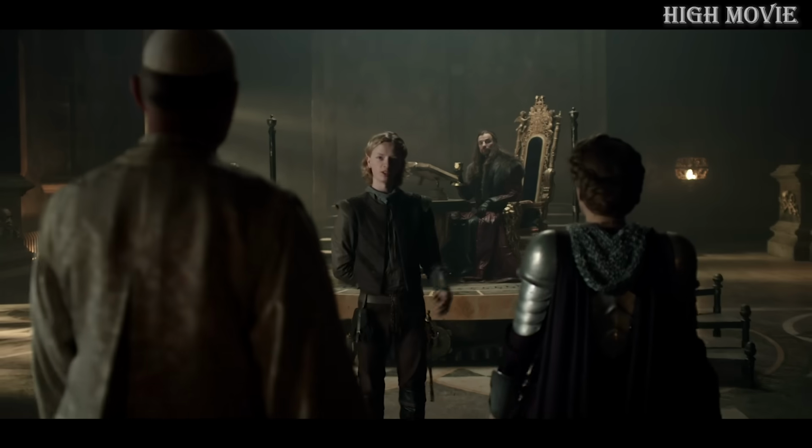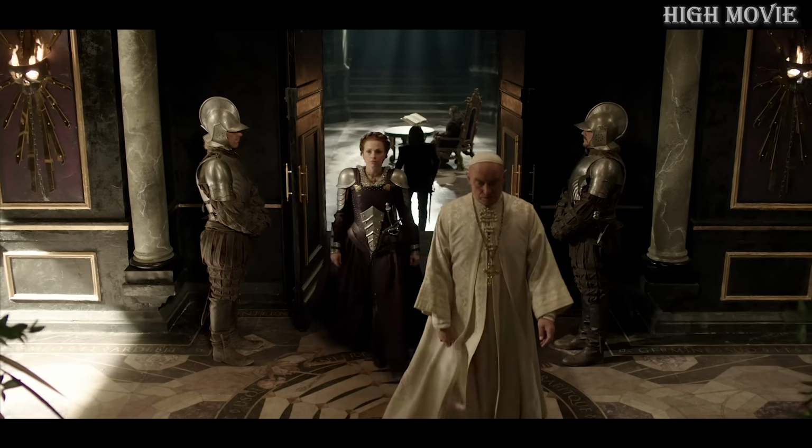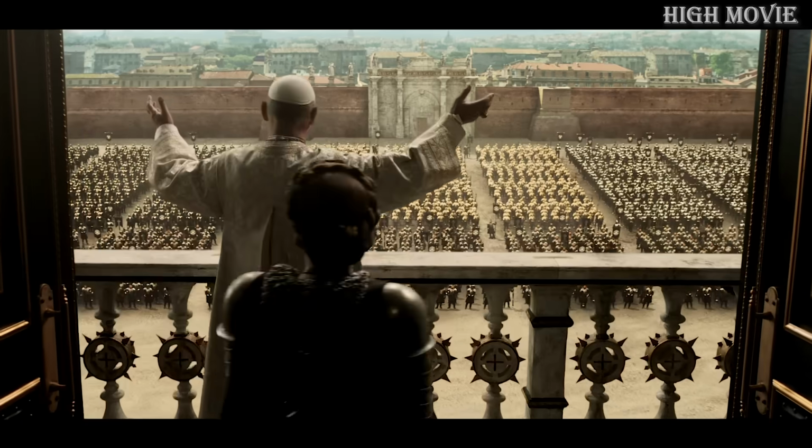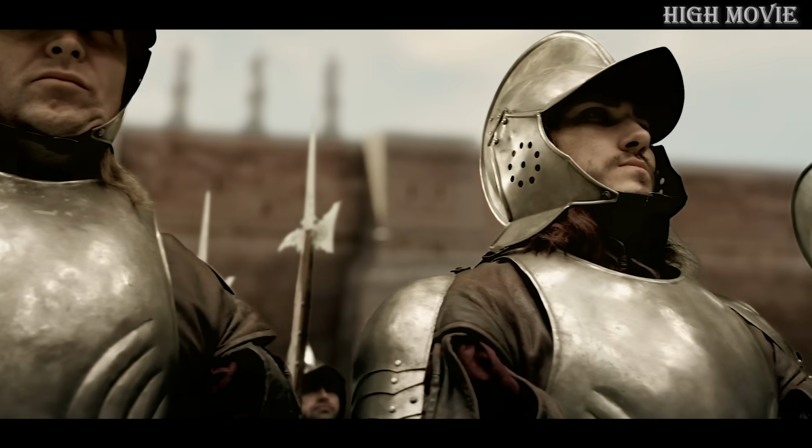Though the Pope and Satan-worshipping Vlad are mortal enemies, the threat of national destruction forces him to accept Vlad into the crusade. The Turkish invasion ironically unites the fractured Italian states like never before.